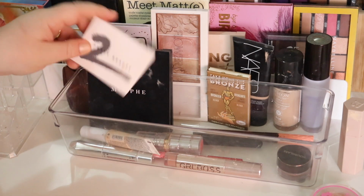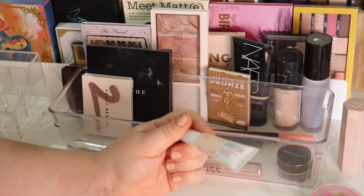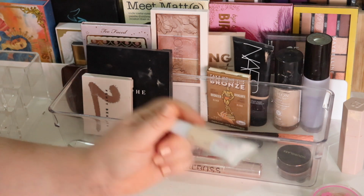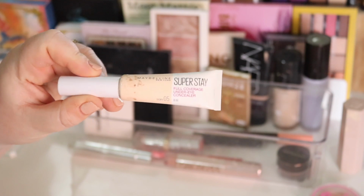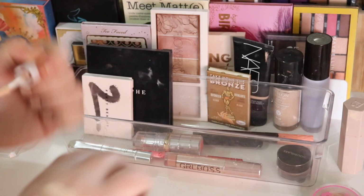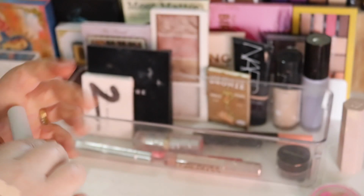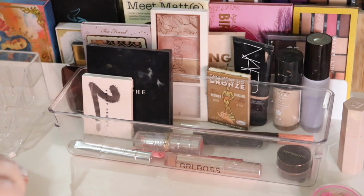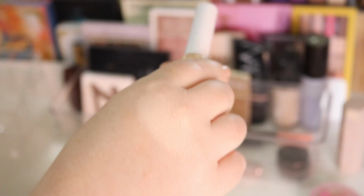My two eyeshadow palettes. Oh, I didn't show you my concealer. My concealer was the Maybelline Superstay Full Coverage Under Eye Concealer in shade Ivory 5. I'm just so on the fence with this. Some days I love this and then other days I hate it, and I just don't know. I think part of the problem is it's so light. It's definitely got the coverage. I can't let go of it because it's a drugstore option. But I think on days where my eyes are dry, I don't like it. I think that's what it is. But see how it's quite light. So we'll see how we go.